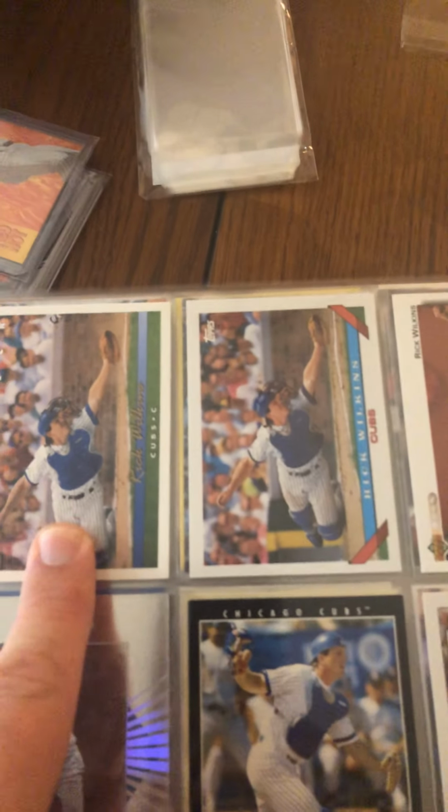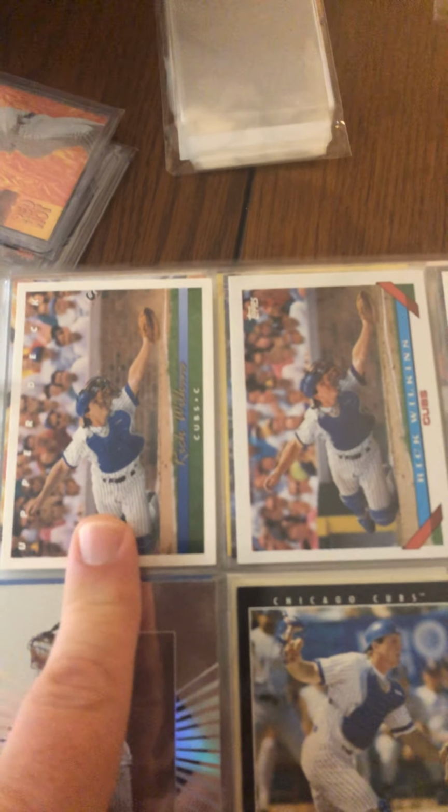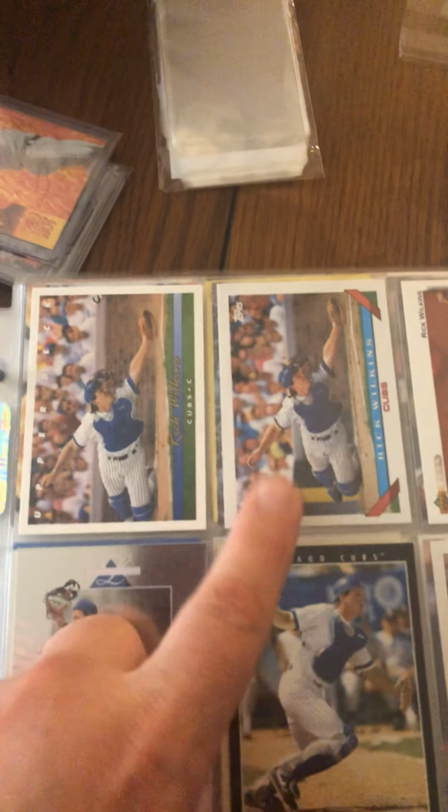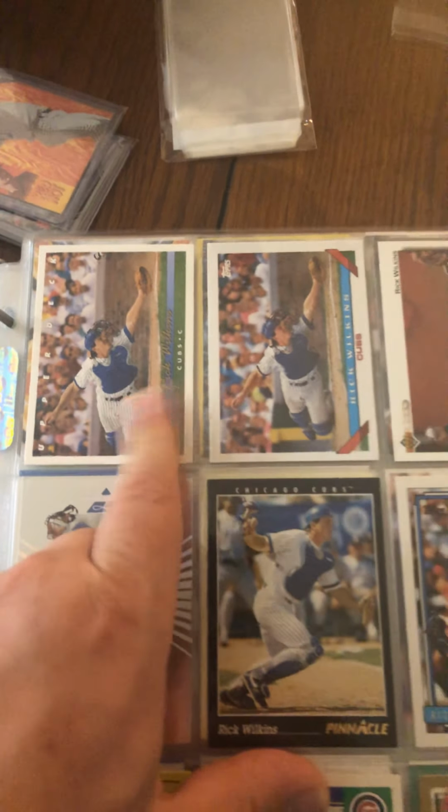93 Topps and 93 Upper Deck use the same photograph. You don't see that too often. Usually Topps will use the same photograph over and over, but you never really see two companies using the same photograph. I think that's pretty cool.